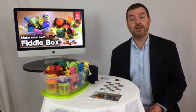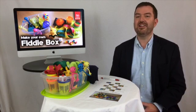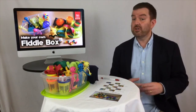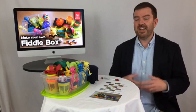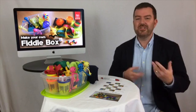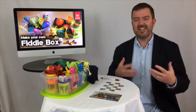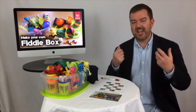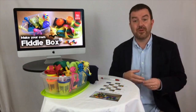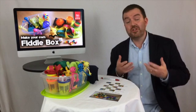It doesn't have to be a box, it can be a tin, a bag, a basket, anything you like that contains a bunch of things that can be used by children, young people or adults to help to focus and concentrate and to just give them something to do with their hands during those times when they really need something to help with concentration and to help us to engage with whatever's going on at that particular time. It's something we all do.